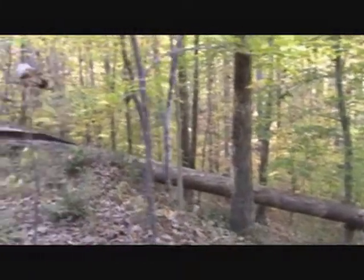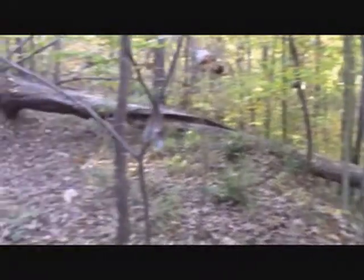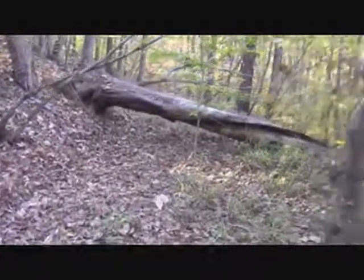So anyway, the tramway bed will head on down this way, but that'll be the end of the little mine walk of this historic Pratt Consolidated Coal Mine site. So, all right.